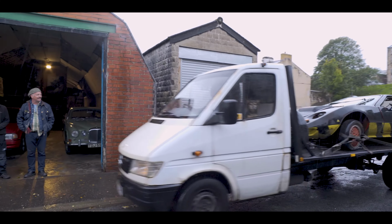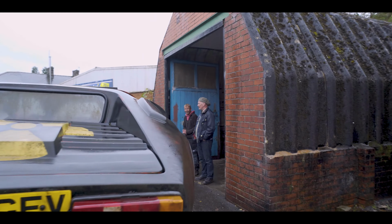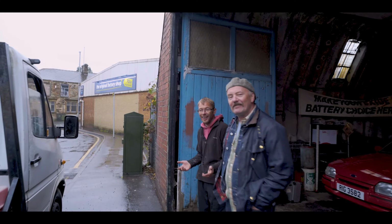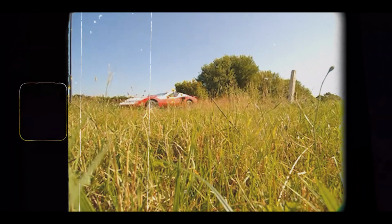What have you bought here? What even is it? I'll tell you what it even is. It's an Eagle SS. An Eagle? What's one of them? That's an Eagle SS.